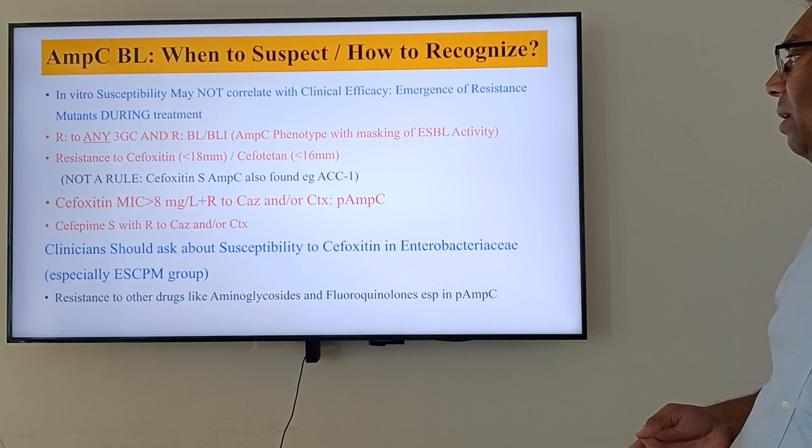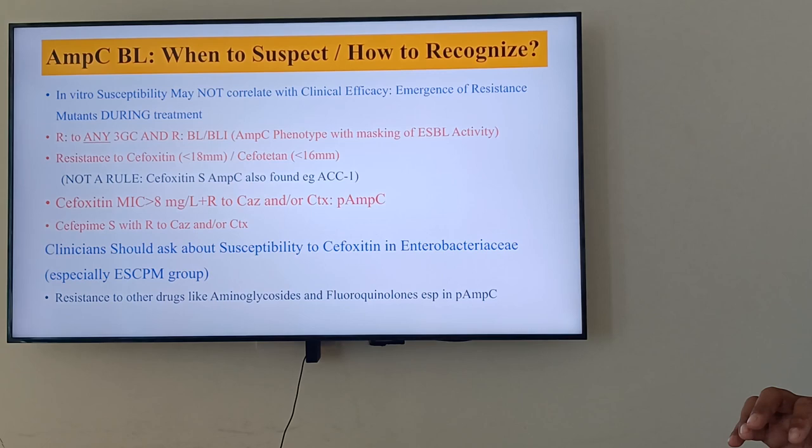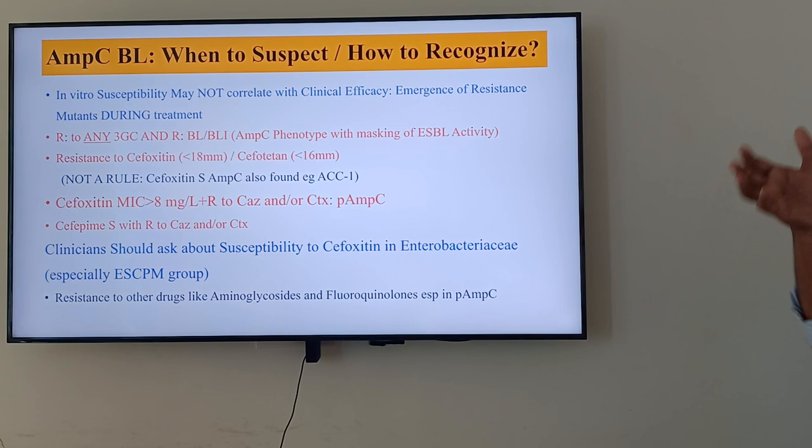So the clinician should always ask about the susceptibility to cefoxitin in the Enterobacterales or the Enterobacter, Citrobacter group of gram negatives. And you can always see, because the plasmid-borne AmpCs are also carrying resistance genes to other drugs, cross resistance is also present.